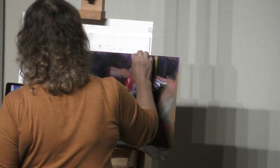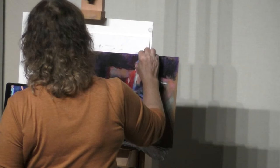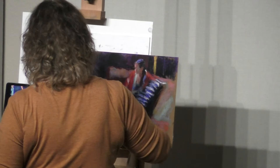So I'm tightening things up, Gary, just so that I don't have so much paper showing through. A little more detail.